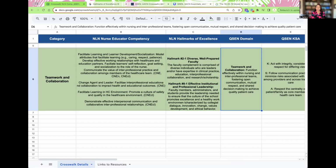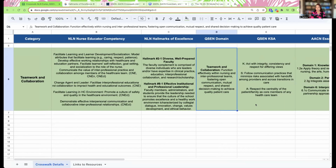The QSEN domain alignment is with teamwork and collaboration, being able to function effectively within nursing and interprofessional teams, fostering that open communication where we have mutual respect and shared decision-making to make those quality patient care decisions and to achieve the best patient care outcomes.